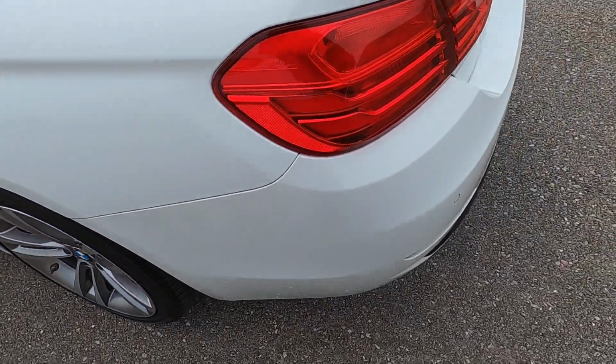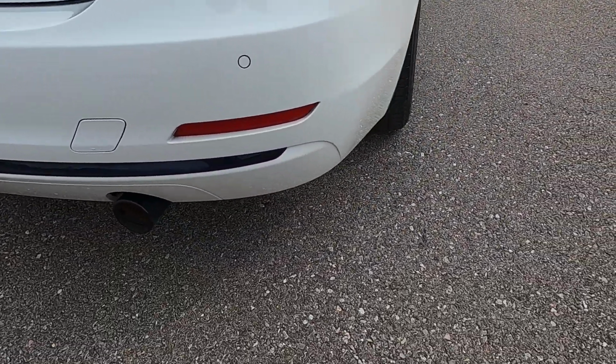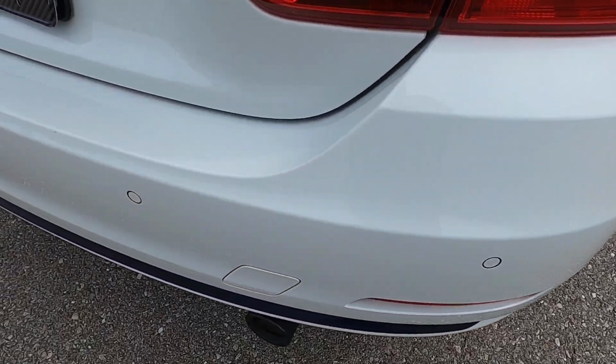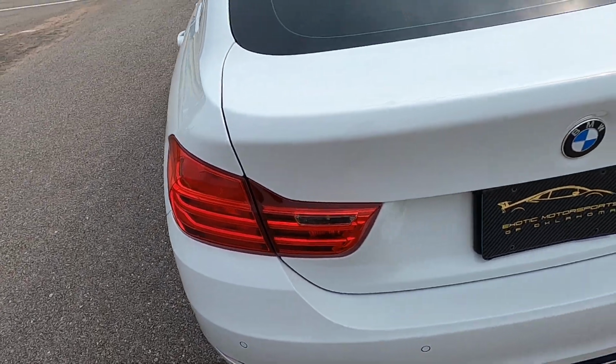Moving along to the back side of the car. Looking at the back bumper, we do have a backup camera and reverse sensors. I'm not seeing any flaws with the back end of the car. No scuffs, nothing on the corner.